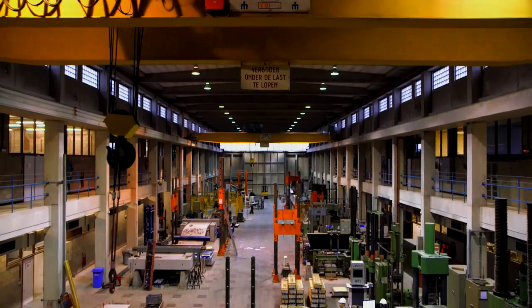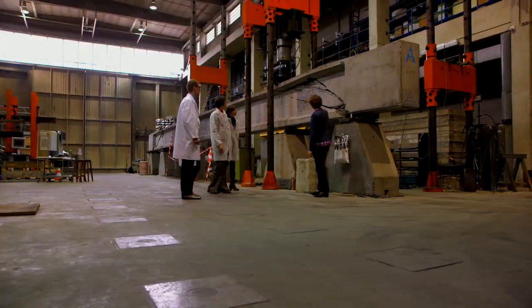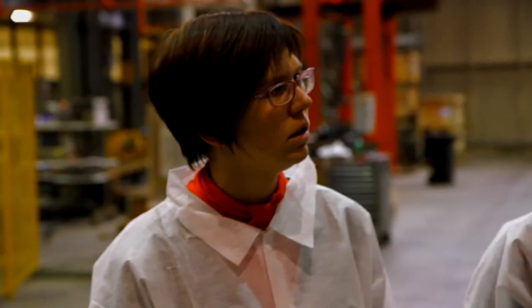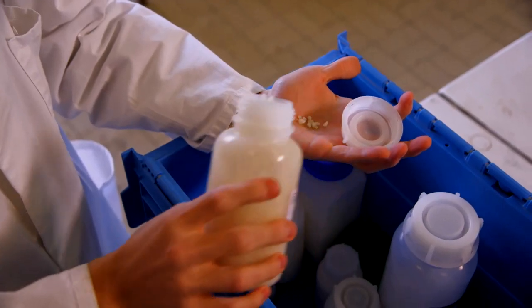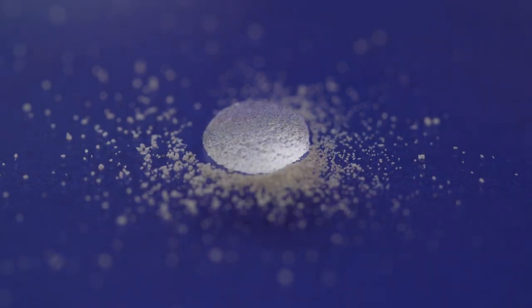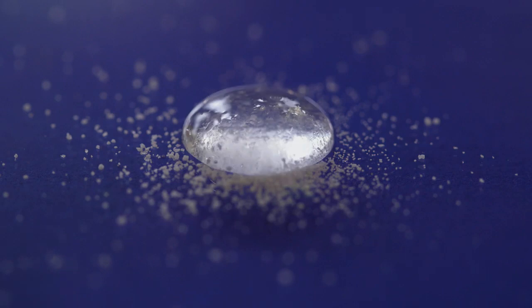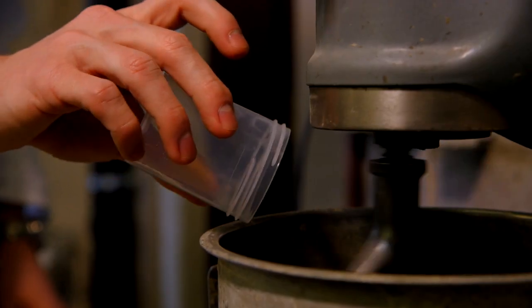At the University of Ghent, Professor de Beely and her team are developing self-healing concrete. The use of this type of concrete will extend the lifespan of the construction and will lead to more durable concrete. In a first phase of this study, superabsorbent polymers are used, a kind of hydrogel particles. These polymers can take up a huge amount of water and swell. These particles are added to the concrete during mixing.